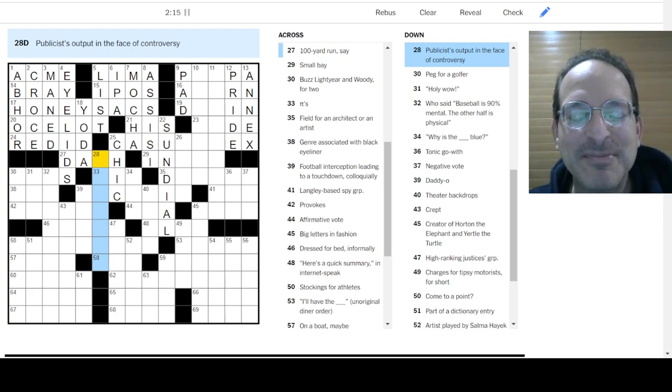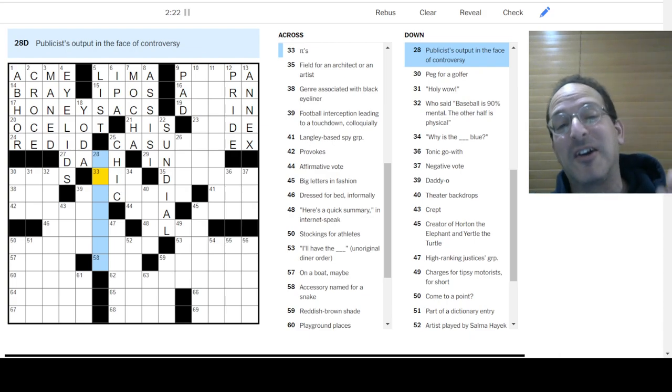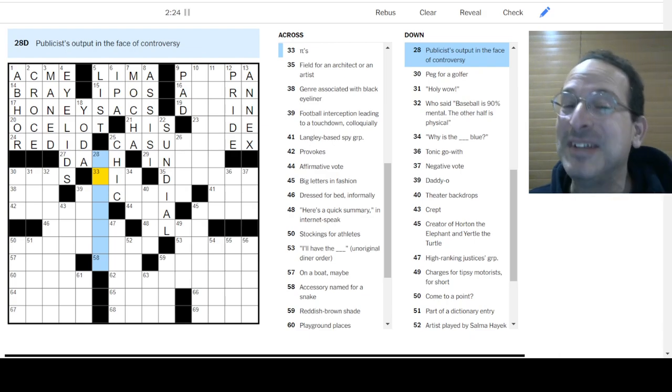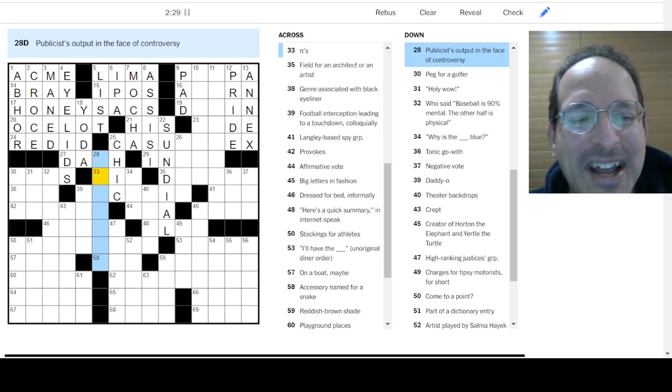Dad, what's 25 across mean? Yeah. All right, so publicist's output, but this could be Dash. I don't know. By the way, those of you, if you're not a regular, Ari is my 10-year-old son, and often we solve the Monday puzzle together. All right, anyway.